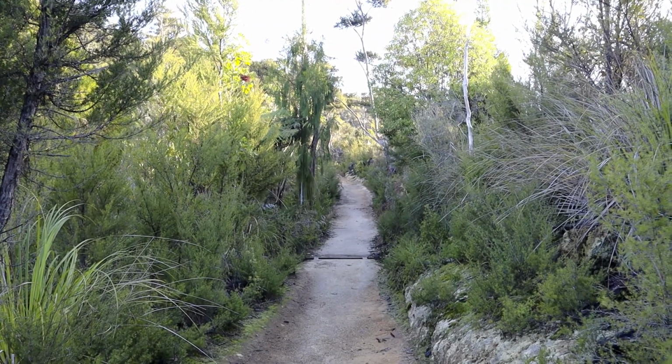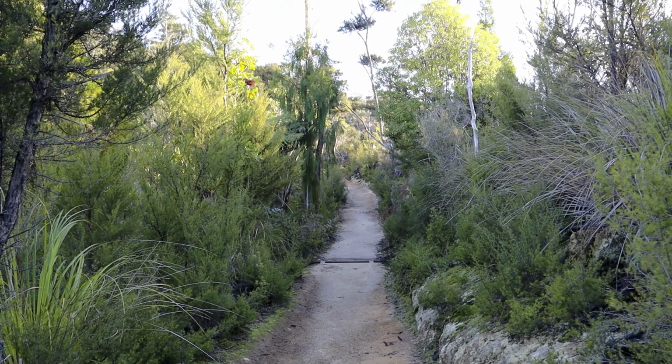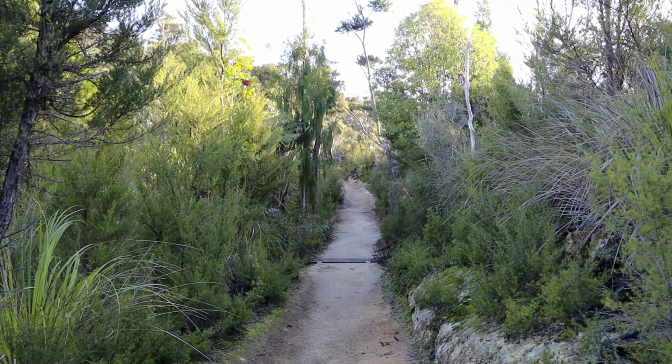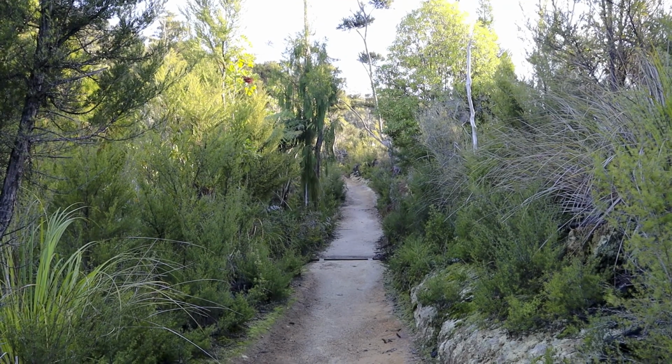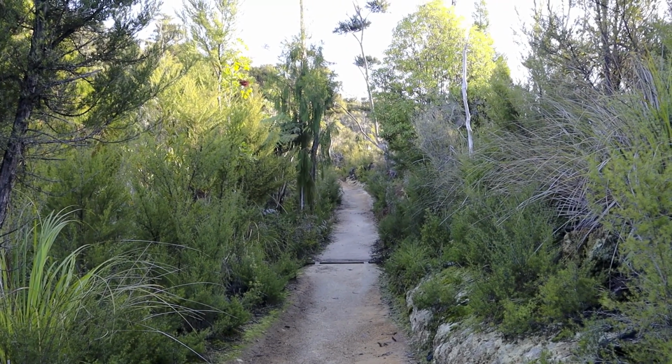Just passing through a big blowdown area. I'm finding this quite hard because I had COVID a couple of weeks ago. Yeah, having to breathe quite hard to keep going.